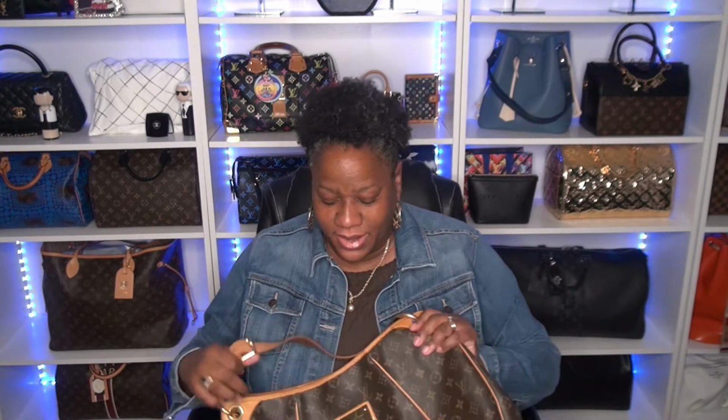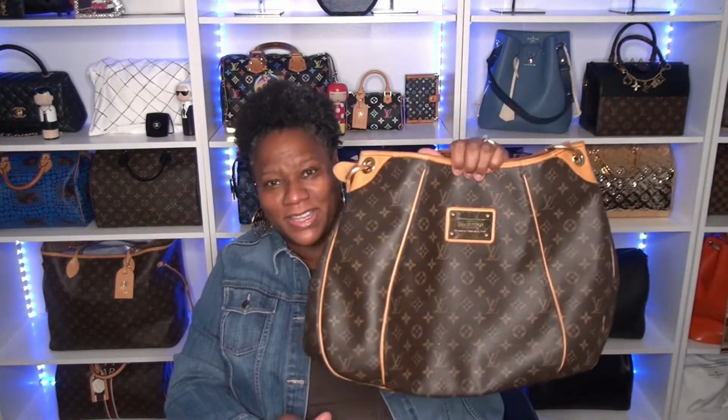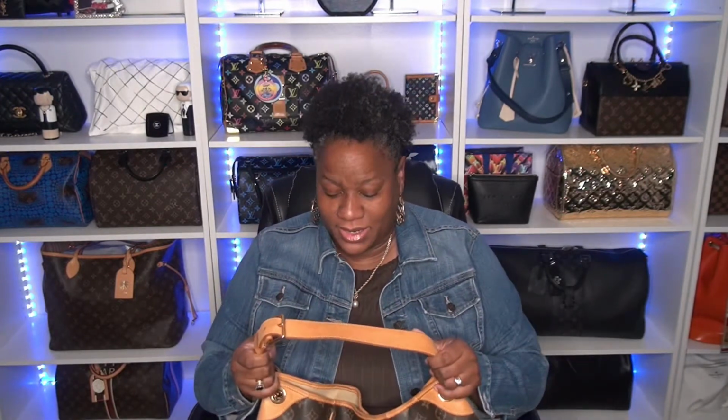But she is soft. She is gorgeous. I like the fact that she is pretty aged, because I really don't worry about this one in the rain or anything like that. If I want a hobo and it starts raining, I don't even bother. I just take it and keep it moving. But this is my one and only hobo from Louis Vuitton, and she probably always will be because I like this bag. For me, I think the other styles are nice, but I'm just happy with this one, so I don't feel the need or the want for another one.